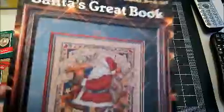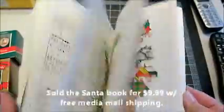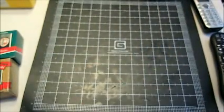And then this Christmas book. This is Leisure Arts, Santa's Great Book, full of really nice Christmas patterns. I'll probably put Vintage Santa or folk art style in the title. That might help it, but might only get maybe 10 if I'm lucky out of that.